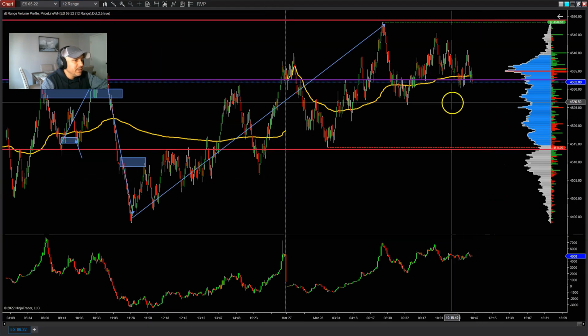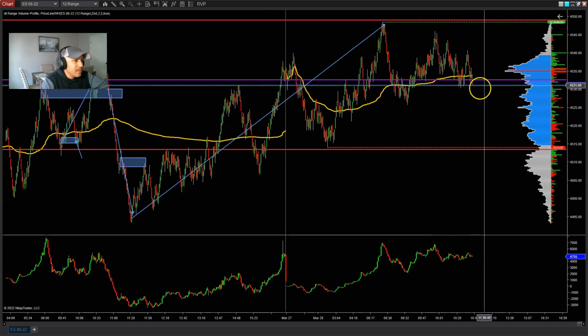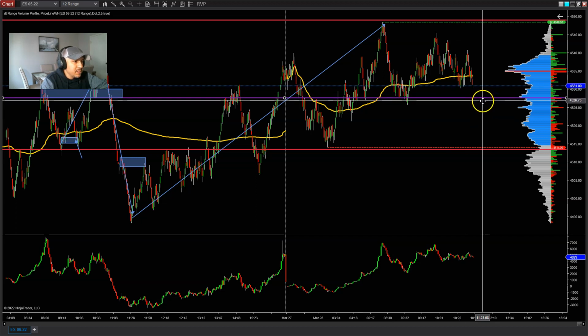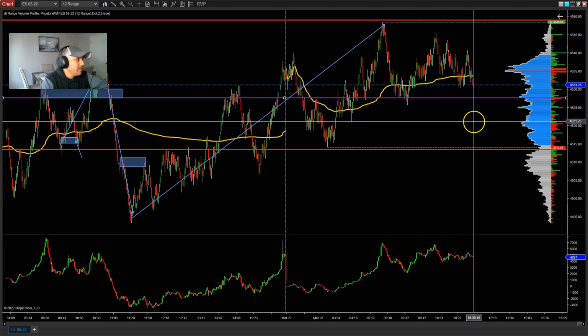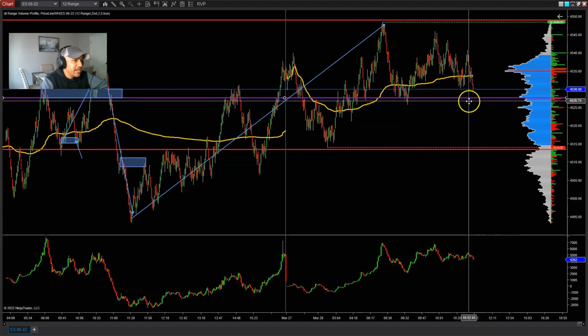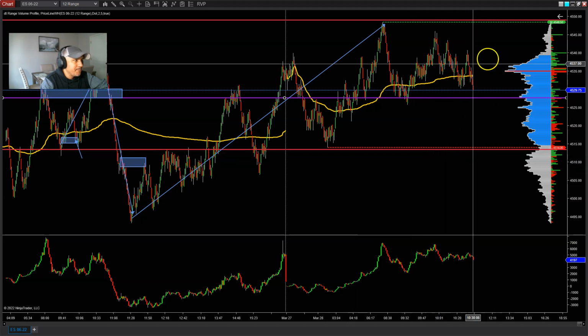Let me take a look here and see. It could come down here and test this area right here. Maybe so. It's probably not going to give us much clearance, so I don't know if I trade that. Because if price comes to this area right here and rejects, we've got resistance sitting right above that can stop us.